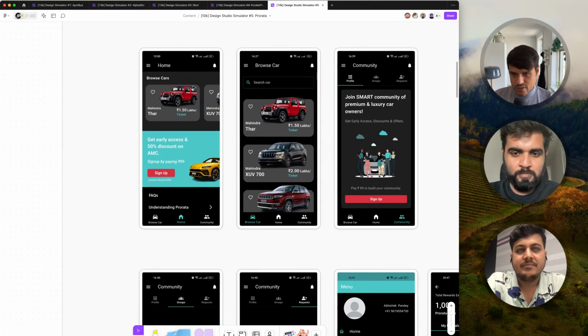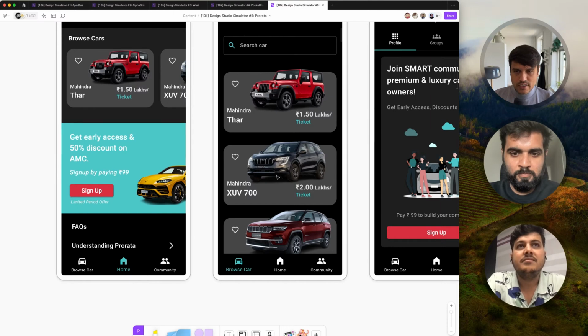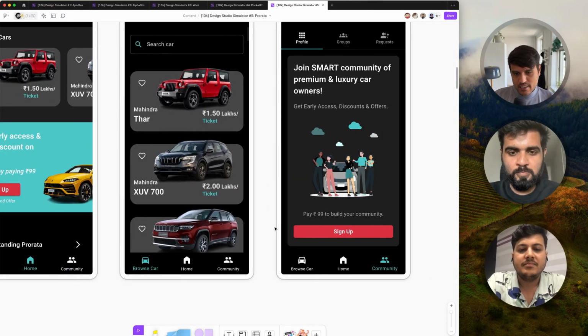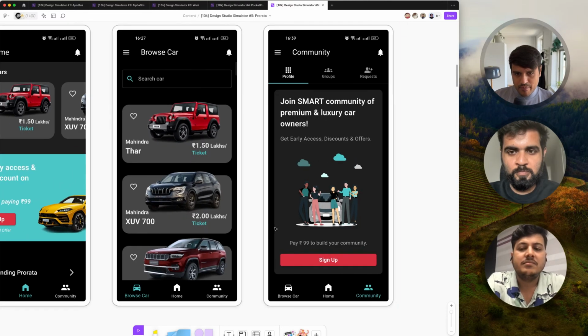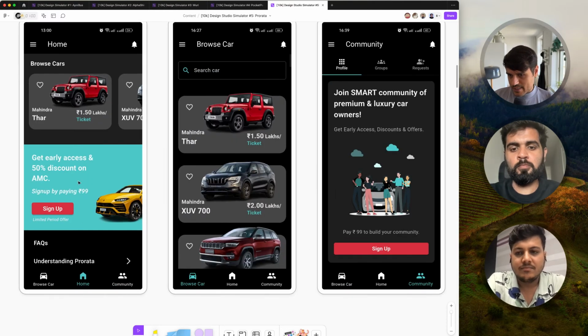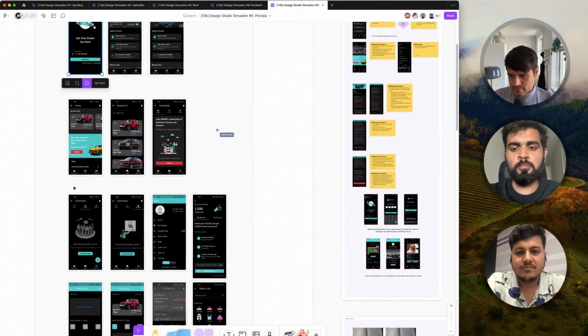Just going through, browse lets you see cars. Community, my guess is it lets you see people who are interested, but you have to pay for this. So they have some kind of paywall here as well. This same paywall, I'm assuming, is here as well.